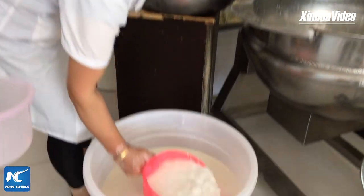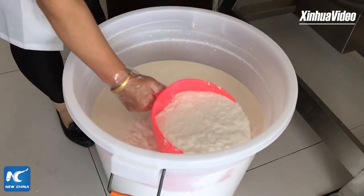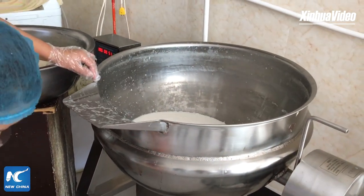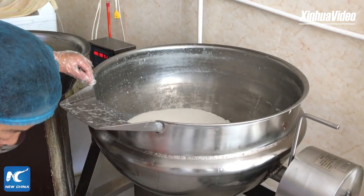Usually they used to mix the liquid by hand, but now they have this modern machine to help them, so that they can reduce hard work.